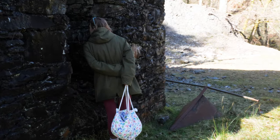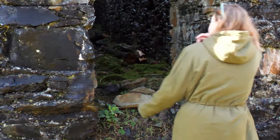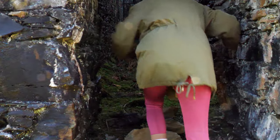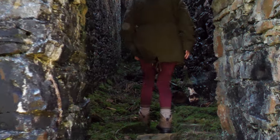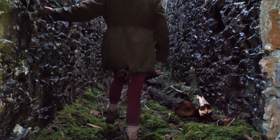Going to walk in there, my girl? Yeah. Let that stupid rock see him. Have you walked in here? Not this time, no, I didn't. When I came down to the pictures.